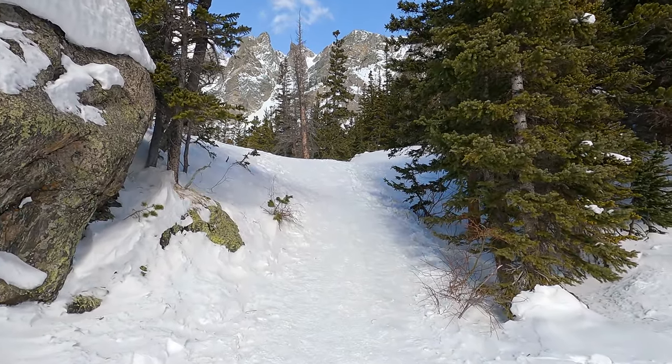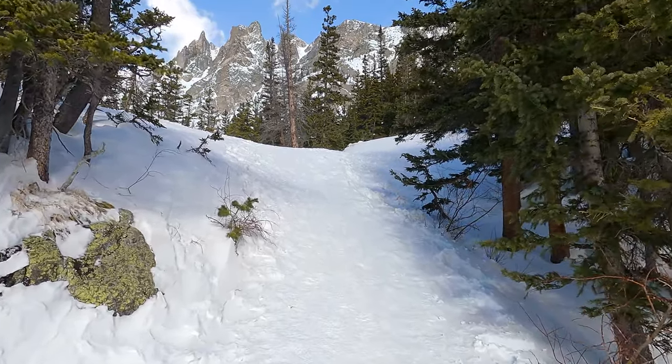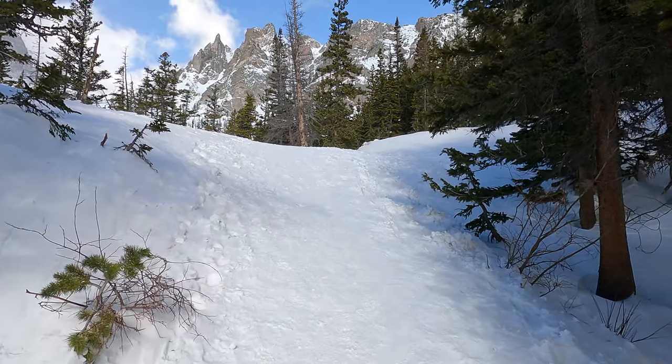Well guys, I think we missed the turn that went over to Lake Haiyaha. I think we walked right past it because we're almost up here to Emerald Lake.